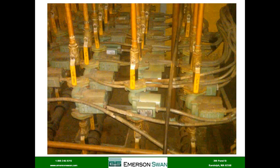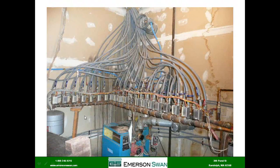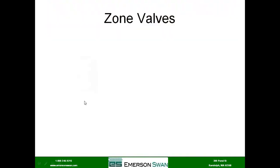This is one of the pictures that was sent to me. This is a circulator farm. It's always the one in the middle that breaks down. It's funny how that happens. That clean one in there is the one that failed, so they send the 200-pound guy to fix it. Here's a zone valve tree. So people get very creative with their zoning.